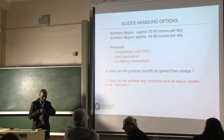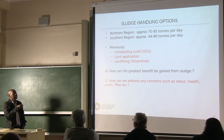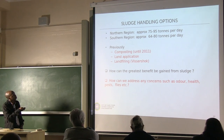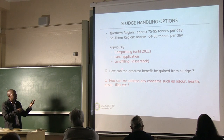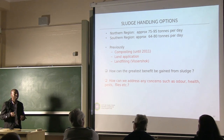Sorry? Earthworms? Earthworms. It's a biological process. It is happening because even within our facilities, as part of composting, we were looking at using the earthworms, but it's not sustainable. The amount of sludge that is coming out is very much. You need a dedicated project to deal with that.